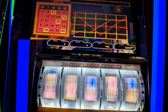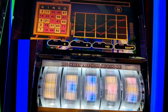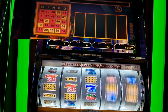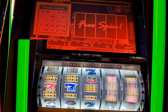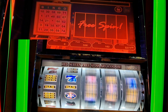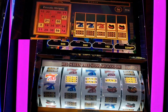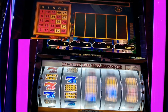Come on, let's get a red screen right there. Okay. I think we started with 100, so we won't go below 200 just so we maintain a little profit. There you go, got a red screen, private stripes. Stayed in with private stripes. There's another private stripe. Got to get off of it though. Okay, paid about $75. We'll stay right on it.